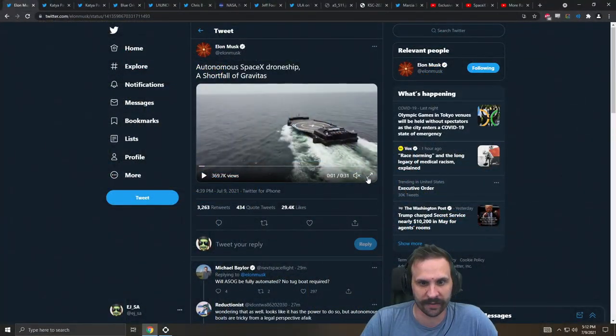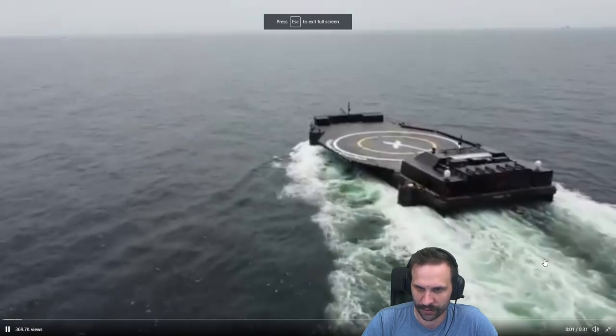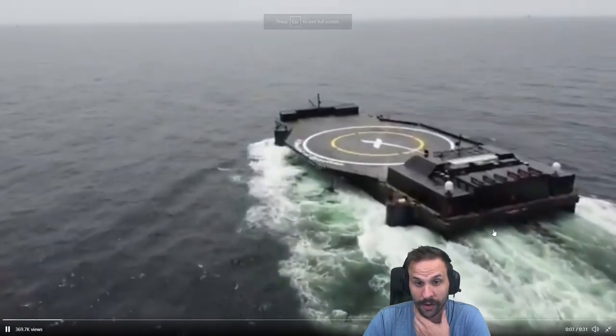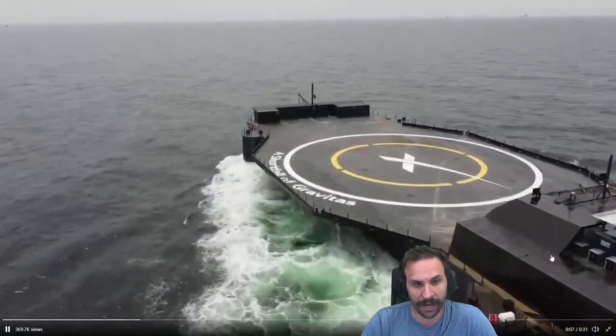First news, hot off the press. This was posted less than 15 minutes ago. Check this out. Elon Musk posted pictures of the third SpaceX autonomous spaceport drone ship, or ASDS for short, called A Shortfall of Gravitas. Wow, that thing is sharp.